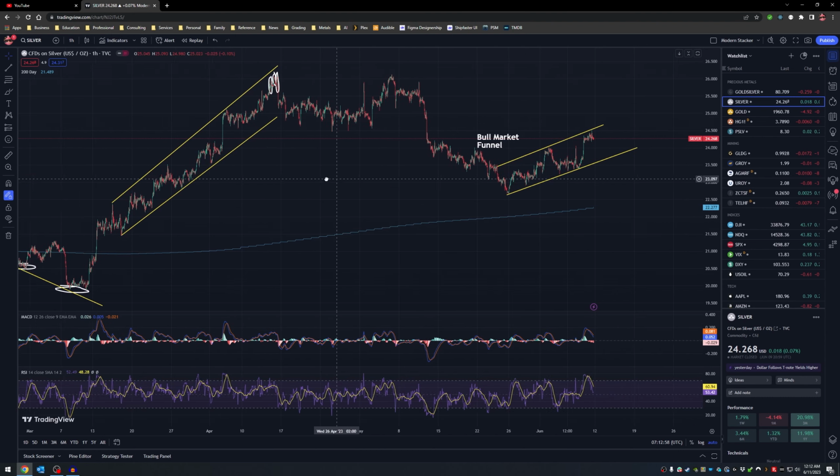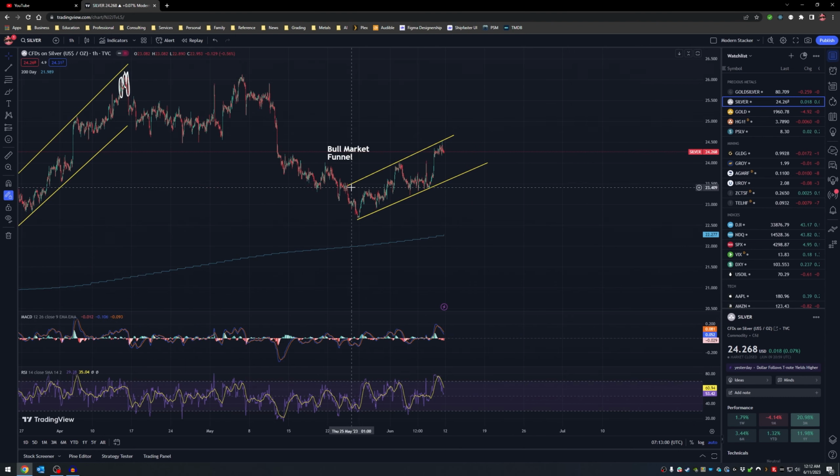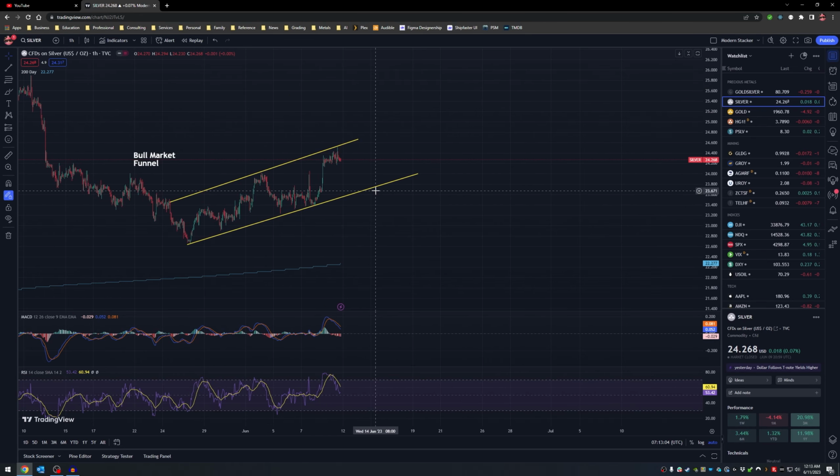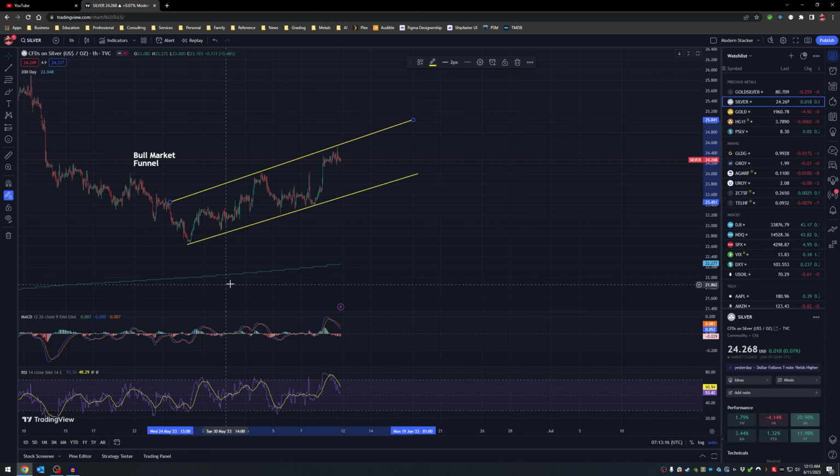So here is a funnel, here's a funnel, here's a funnel, here's a funnel. Well, we're in a new funnel right now, and this is what I wanted to talk to you about in this video. As we go into next week, we are in this new funnel, and these are the ranges that we can expect to play around with. Now, again, we're above the 200-day moving average, that's what that line is down here.